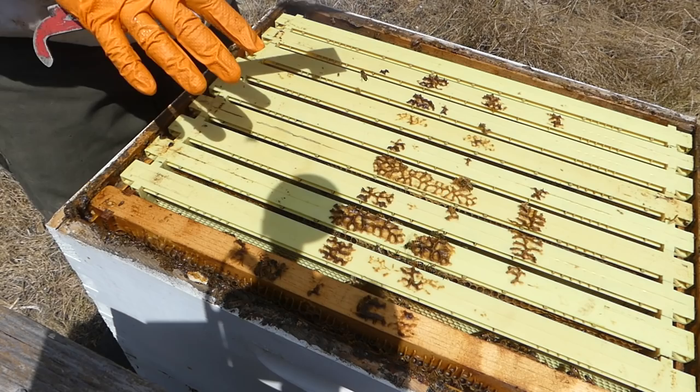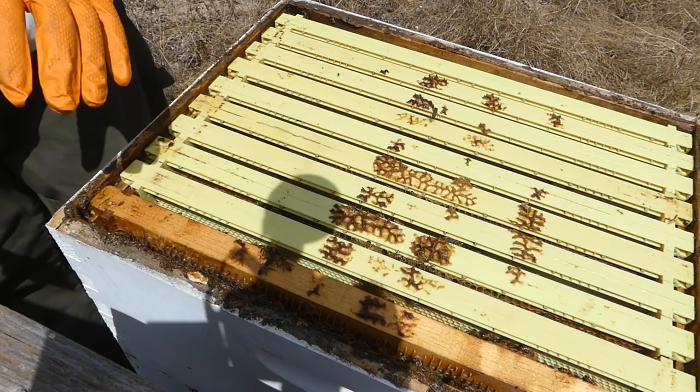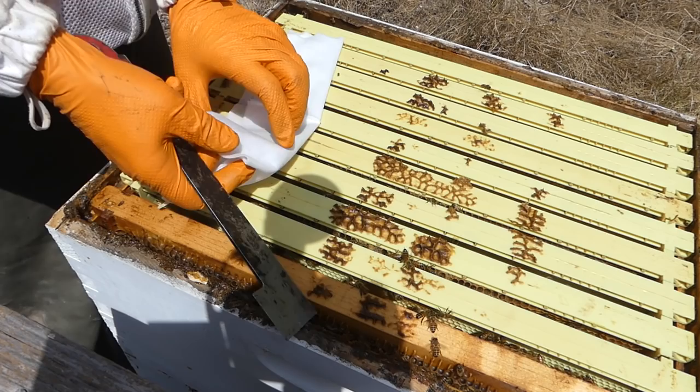I'm gonna get another beetle trap towel put in here. Catch a few more beetles. We'll put it right up here at the top, right under the queen excluder. And you guys are sitting on the queen excluder, so I'm gonna have to move the camera.